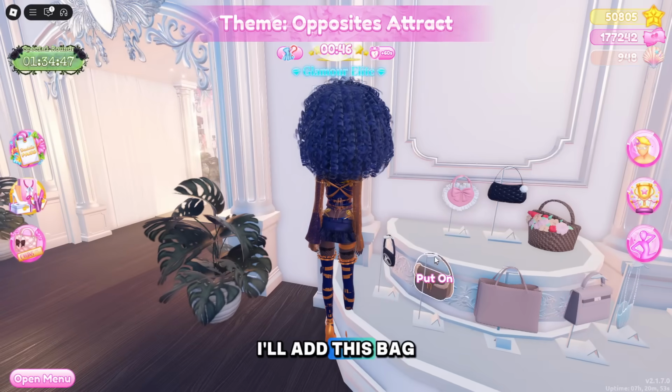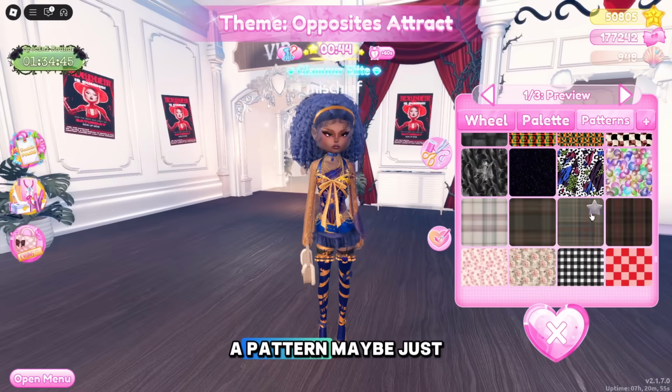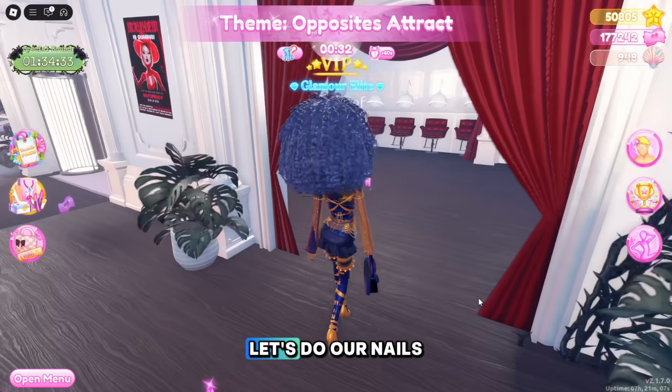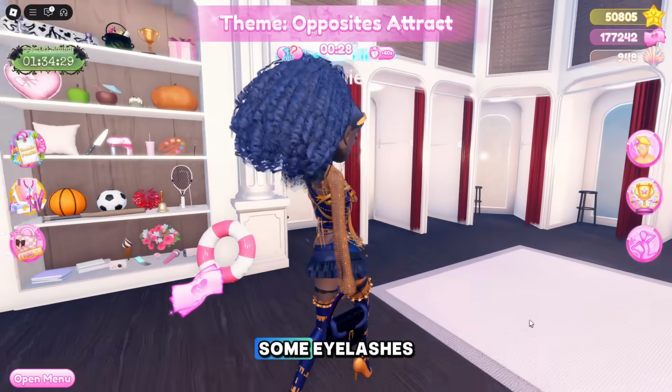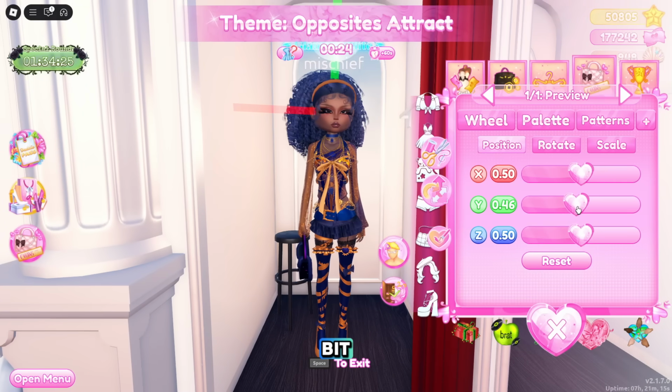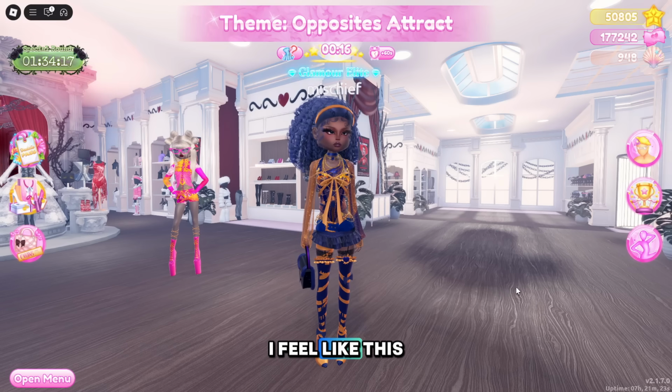And then I think I'll add this bag, and I want to do a pattern, maybe just this one, and we'll make that silky, and a dark blue for you. Let's do our nails black, and I need some eyelashes. I just realized I don't have any on. And we'll just bring those down a little bit. And I guess that we're done. I feel like this looks pretty cool.